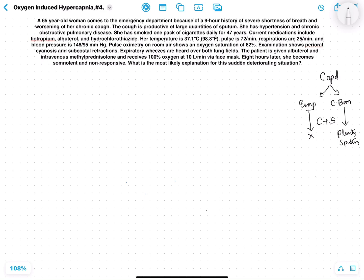She has a past history of hypertension and chronic obstructive pulmonary disease. She has smoked one pack of cigarettes daily for 47 years. So this is a huge number of pack-years. This is the result. Smoking is one of the most important causes of COPD.